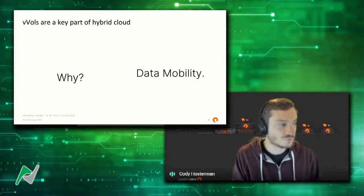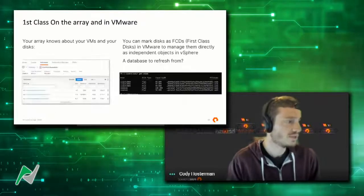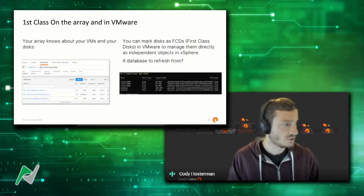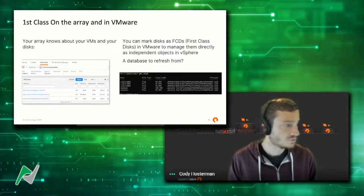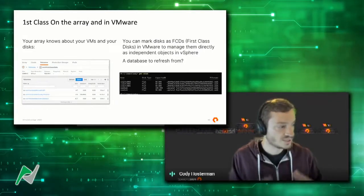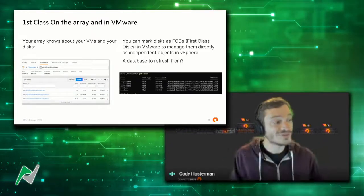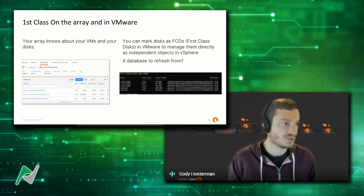VMware does not format that vVol or do anything weird with it. And so what this really makes happen is that vVols, of course, are first-class objects within the VMware environment, but they're also first-class objects on the array. Every virtual disk is its own volume. And even in the VMware environment, you can specifically mark them as first-class objects.